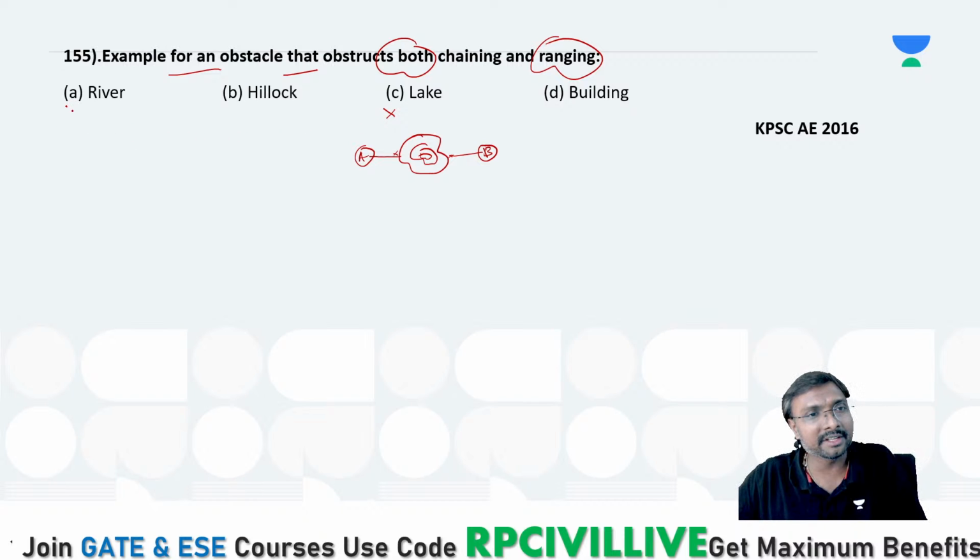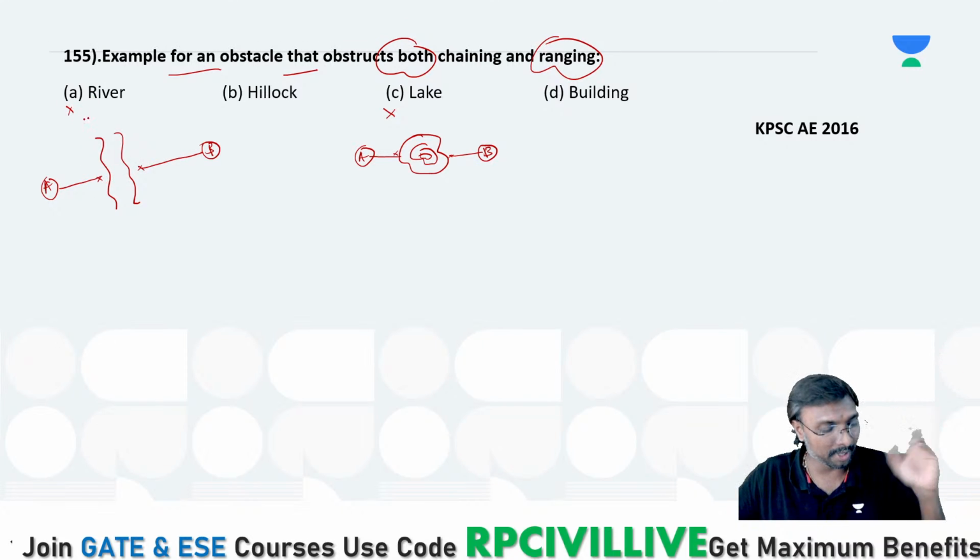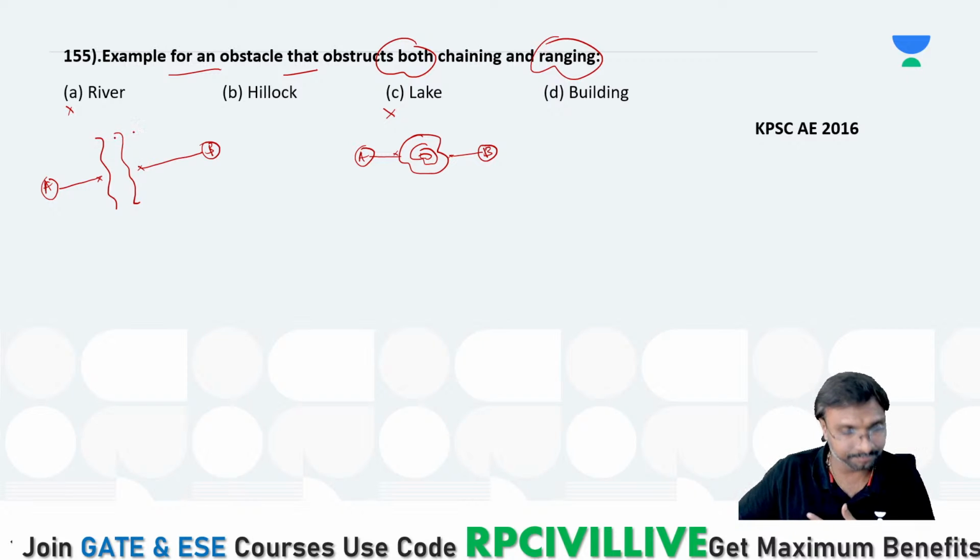Next, river. River is also the same thing. Yes, Sonu Singh also said B. Whenever you are having this river, here also we can establish the intermediate points between them. Already we have seen these points previously. You can establish these intermediate points. Do you have any problem? No problem. So they obstruct chaining only. This lake and river will just obstruct chaining, and ranging is possible.